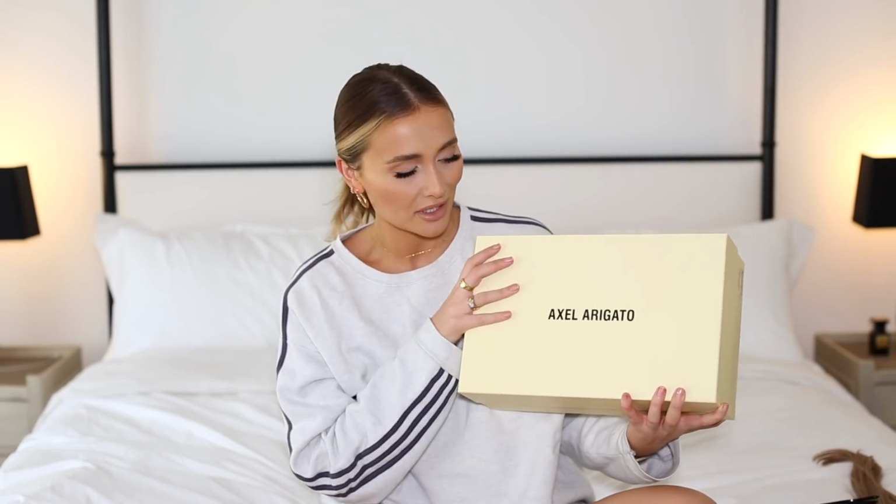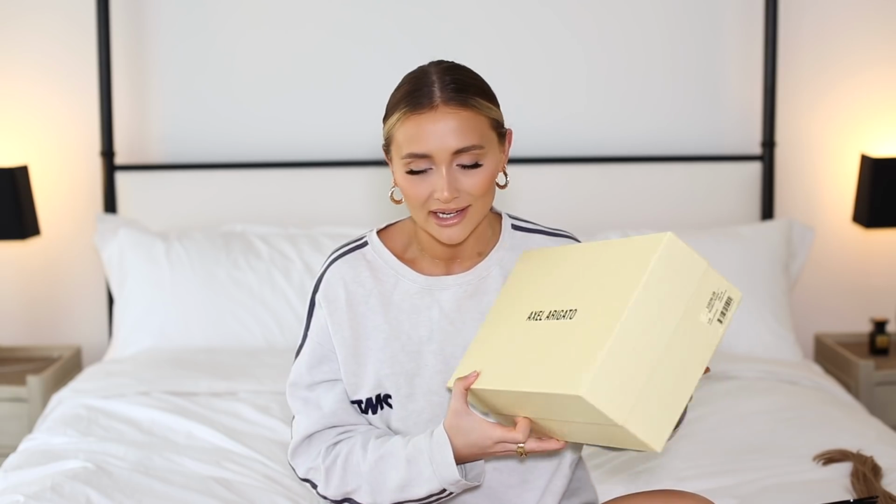And I know it sounds really silly, but I put the box here because they come in such a nice box. I really like this box. That's why I've kept it. I like the colour of it. It's really pretty. So yeah, they are my new favourite pair of trainers.